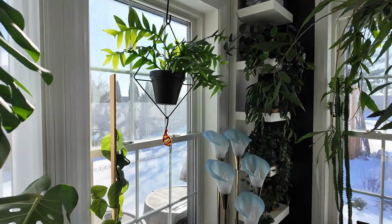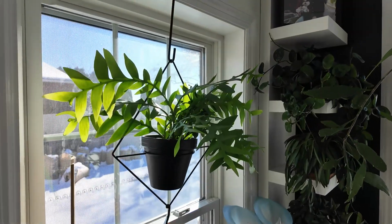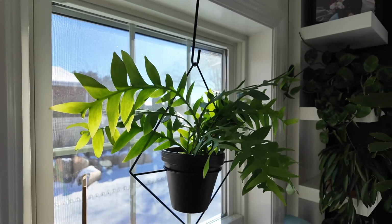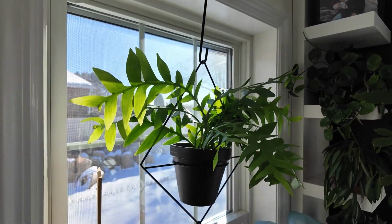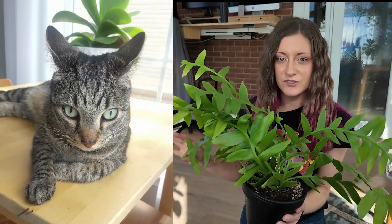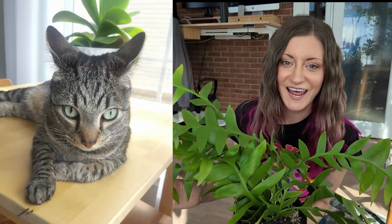And the last plant we have here for our beginner-friendly unique plants is the Selenicereus chrysocardium, which I probably butchered, but I more often refer to this one as the fern leaf cactus. Now, if you are like I am, you probably love the lush look of ferns, but unfortunately, my cat also loves the lush look of ferns. People always ask me, how do you have plants with cats? And the answer is there are certain plants I just cannot have.